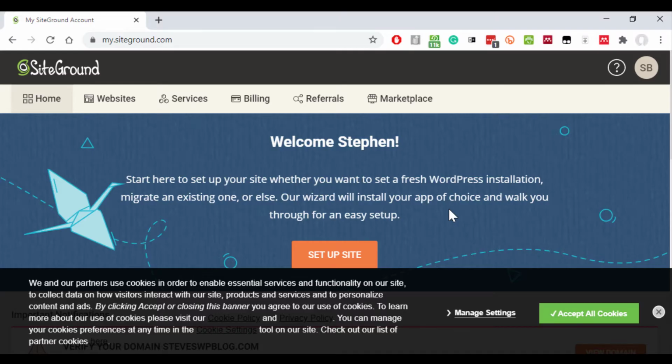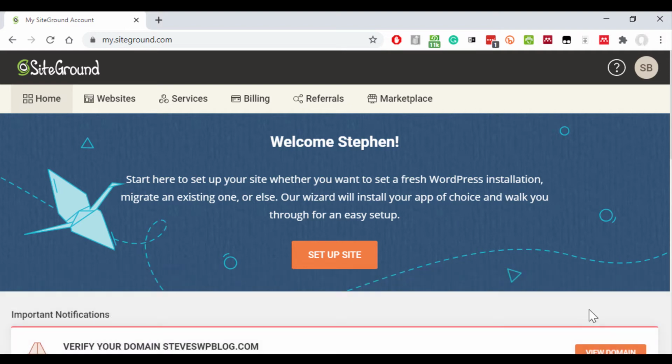And it then takes us through to the My SiteGround section of the site. So again, if you got this cookie notice, just accept that, and we can get started setting up our website. So we're making real progress now. This is awesome. Let's keep going.